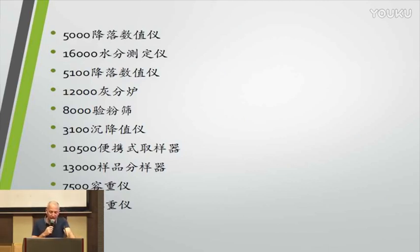Lab sifter, 800 model. You can classify the particle size of powder materials. The next one, Zeleny sedimentation, 3100 model. You can analyze bread quality and some pest damage on wheat and wheat flour.